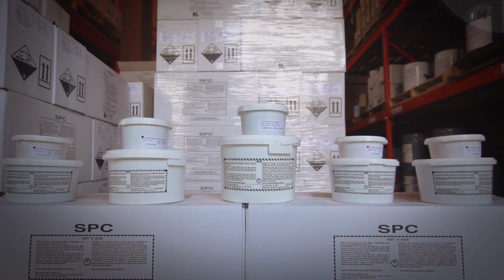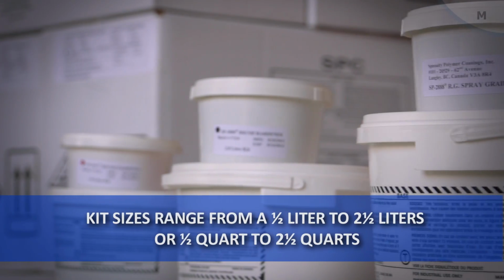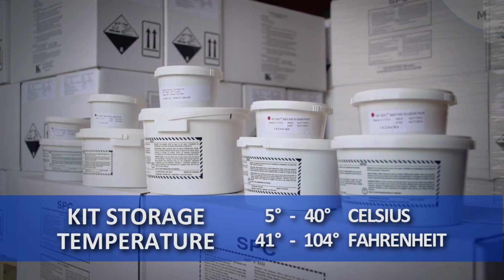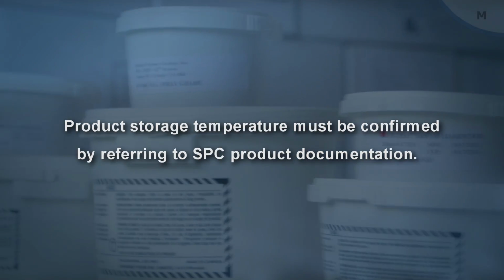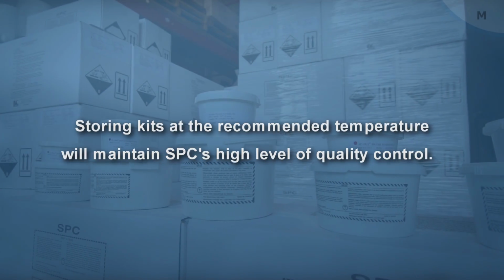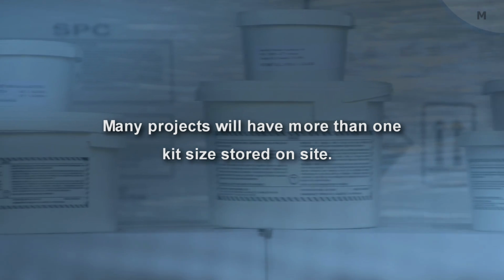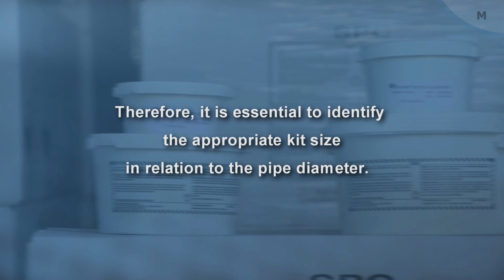SPC coatings consist of two components, base and hardener. Kit sizes range anywhere from a ½ liter to 2½ liters or ½ quart to 2½ quarts. Coating kits should be stored at 5 to 40 degrees Celsius, 41 to 104 degrees Fahrenheit. Product storage temperature must be confirmed by referring to SPC product documentation. Storing kits at the recommended temperature will maintain SPC's high level of quality control. Many projects will have more than one kit size stored on site. Therefore, it is essential to identify the appropriate kit size in relation to the pipe diameter.